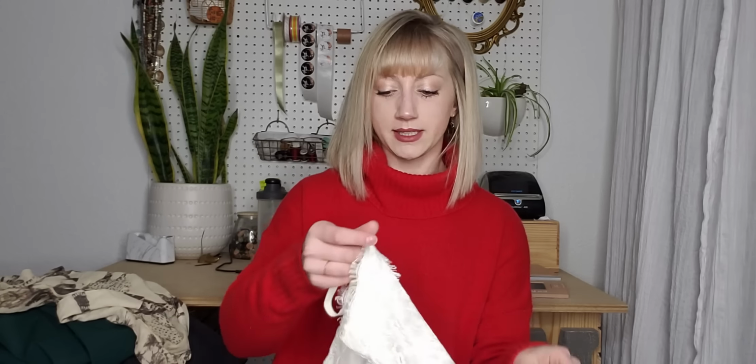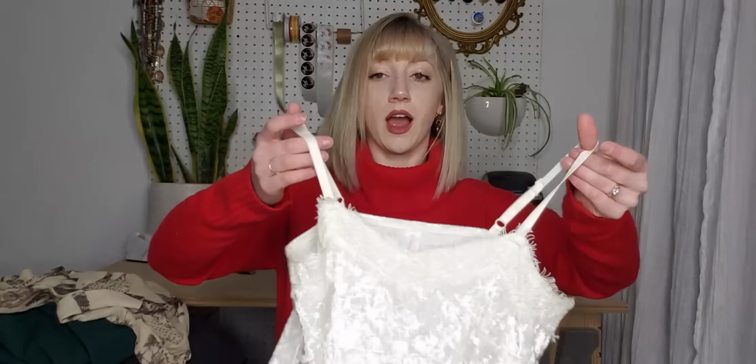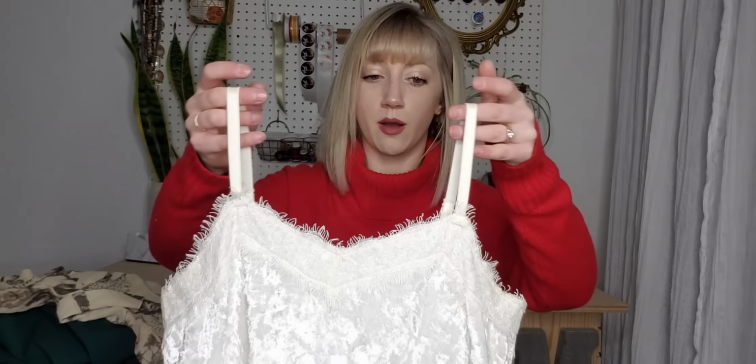This is another piece that I picked up for myself because it's No Boundaries. It's from Walmart, but I really like having a few cute camisoles around for under things when I'm modeling certain photos, like certain types of blouses or cardigans.